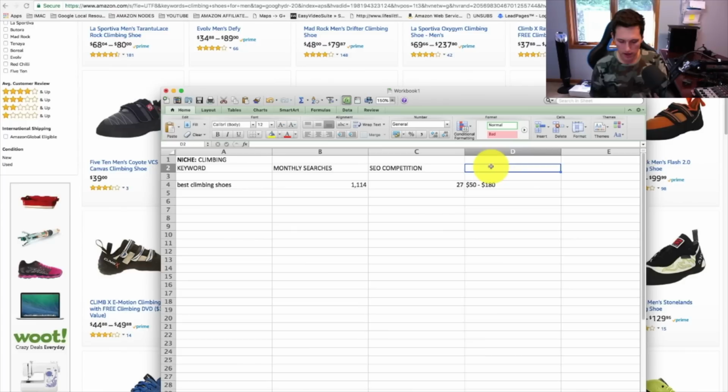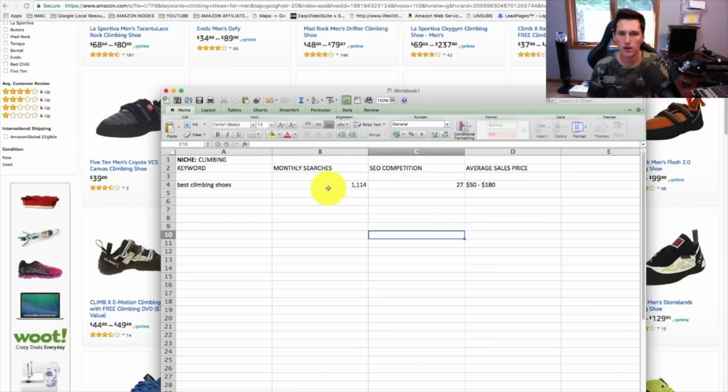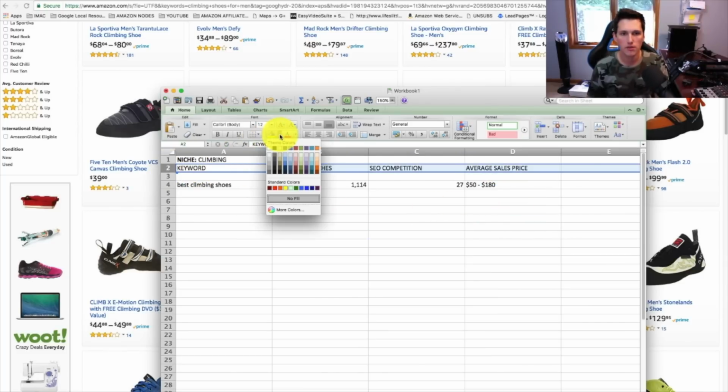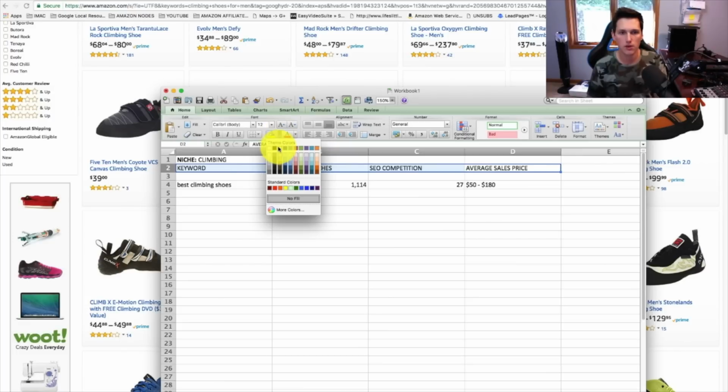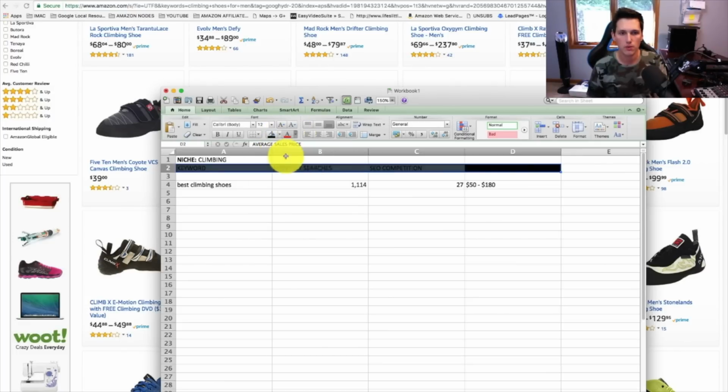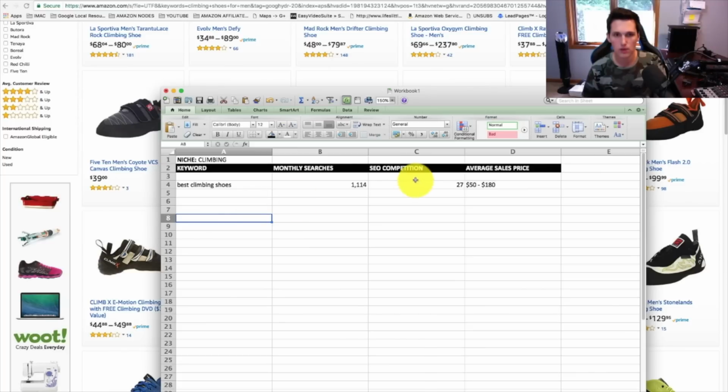So I'm going to write down for this column, Average Sale Price, is what we're going to call this. Great. And I'm just going to make this look a little bit more fancy. We're going to make this dark, make the text white, and make it bold. Okay, cool. So now we're organized and ready to go.